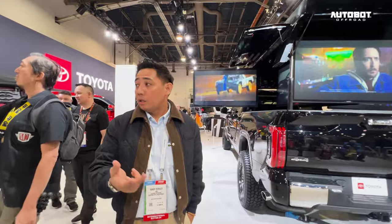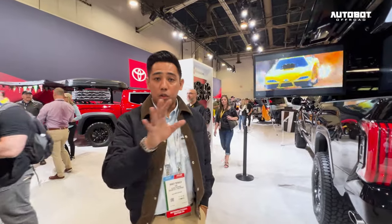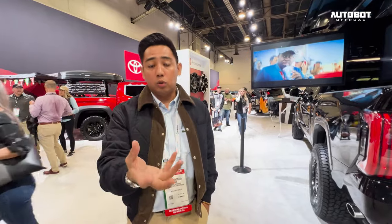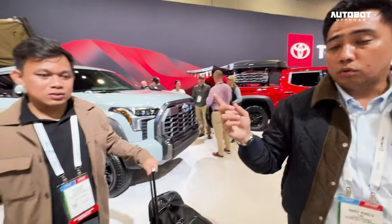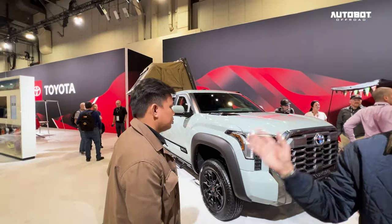And the 250. 250 is a malaking market natin dyan sa Pilipinas, but the Tundra is slowly coming in. So shout out to all our clients and the future owners of Tundra. We will be having all this modification available. So hindi na namin showcase isa-isa. It's all the basics specifically for Tundra.